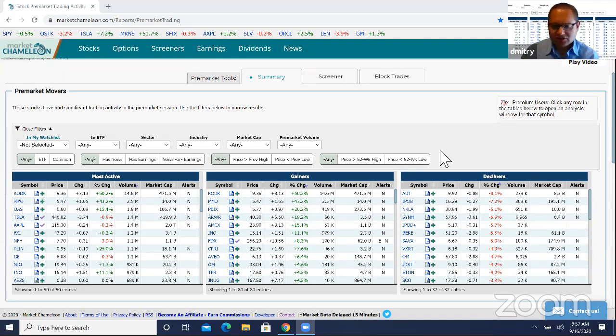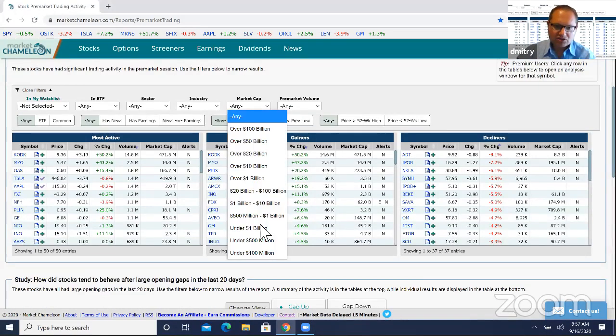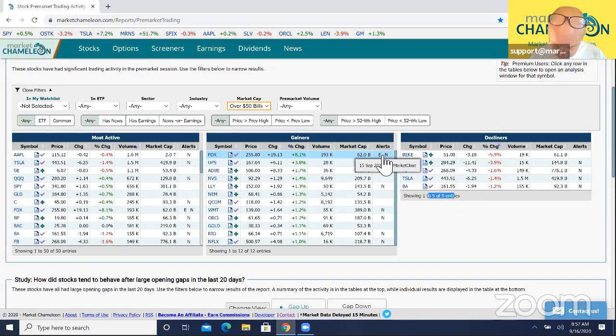These are stocks that are trading in the pre-market hours. We've got the most active stocks, the biggest percentage gainers, and the biggest percentage decliners. I'm going to take a quick look at what's going on in the higher market cap stocks, so let's filter for stocks with a market cap of 50 billion or higher. We see here 12 on the gainers list versus 5 on the decliners list. Making top of the list, FedEx. They did have earnings yesterday.